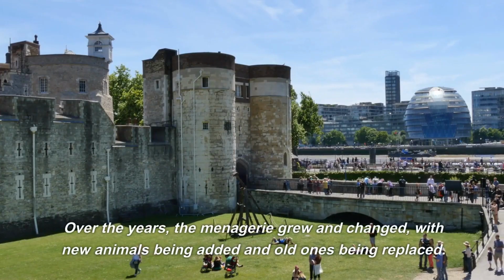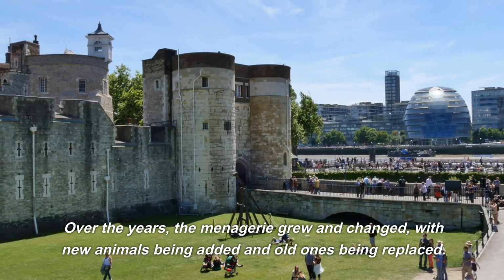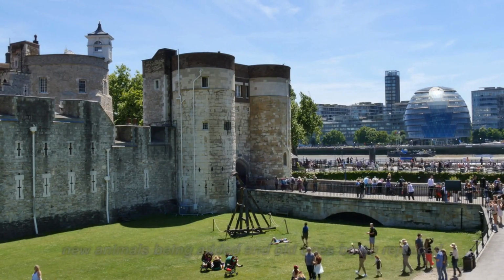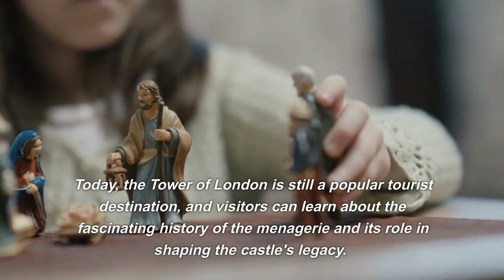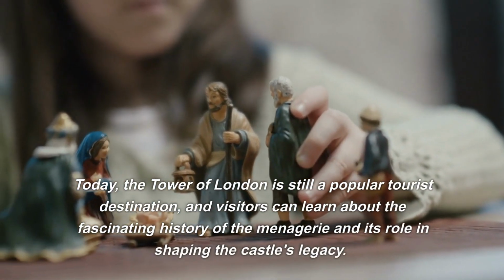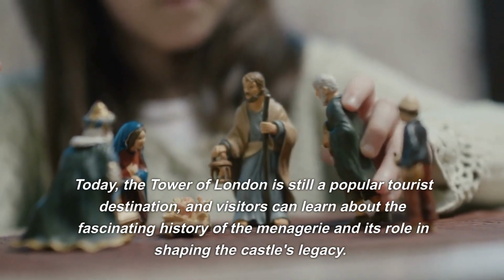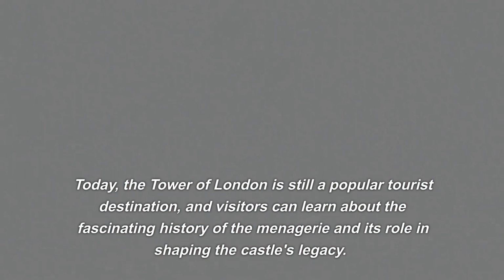Over the years, the menagerie grew and changed, with new animals being added and old ones being replaced. Today, the Tower of London is still a popular tourist destination, and visitors can learn about the fascinating history of the menagerie and its role in shaping the castle's legacy.